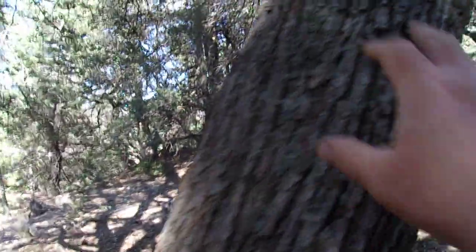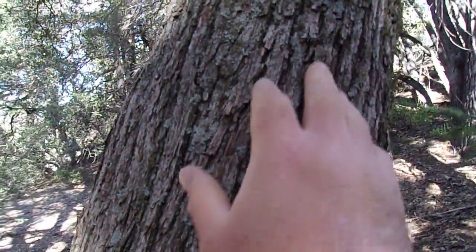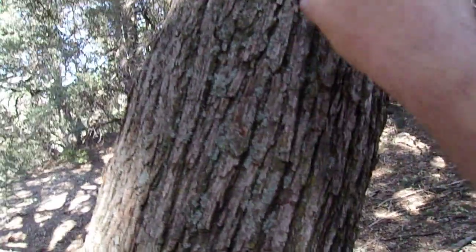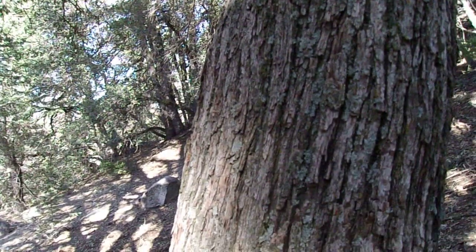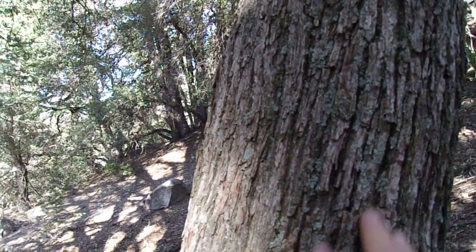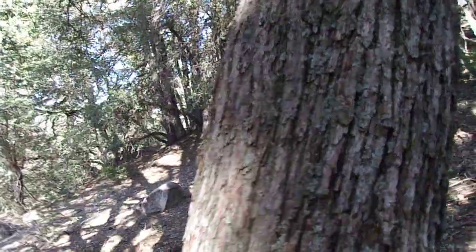Canyon live oak's bark, when it's mature, on branches and trunks has kind of a mild furrowing, kind of a grayish, lightish brown, and it's quite a lovely tree.